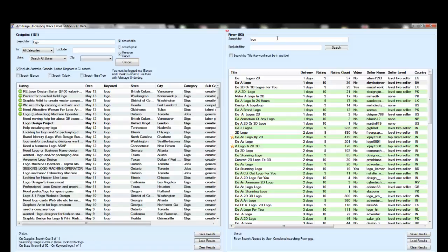And the same thing goes over here. You find the provider using Fiverr. It's limited only by your imagination what kind of gigs you can find here on Craigslist that you can get people to do for you from Fiverr. This really is an awesome piece of software that really automates the process of finding work, and you can very easily make a full-time income doing this.